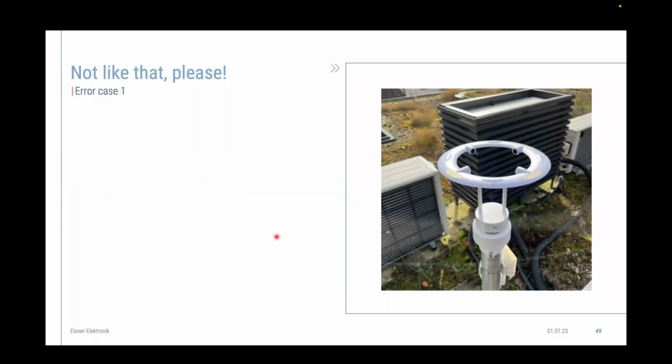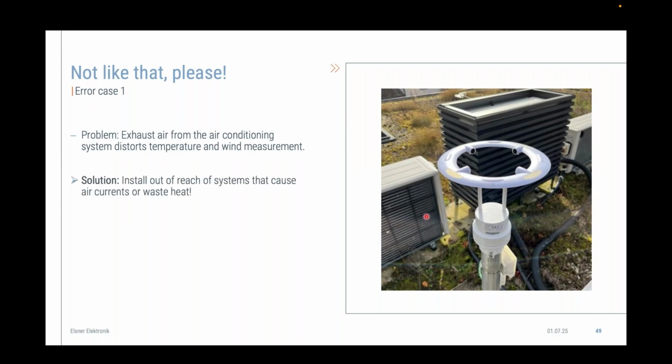Okay, there are some mistakes you can make when you put your weather station on the roof. For example, here's one error case. The problem is that exhaust air from the air conditioning system distorts temperature and wind measurement. You can imagine, the wind values and direction are not correct if the exhaust air is blowing in this direction. But it's an easy solution. Just install it out of reach of the system that causes air currents or waste heat.